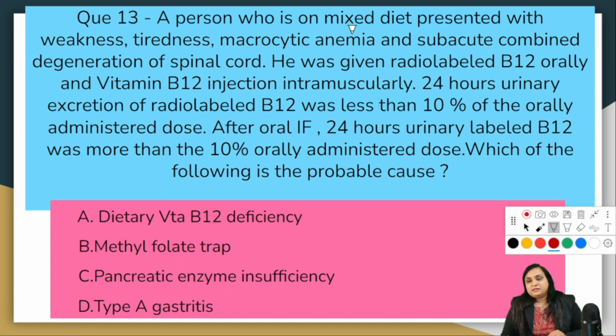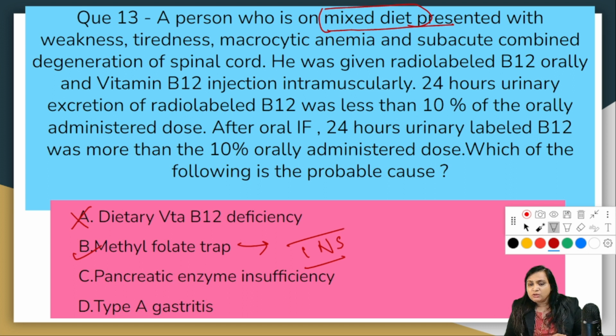A person who is on a mixed diet, this is the first and foremost thing, will not end up with vitamin B12 deficiency. So option A, dietary deficiency of vitamin B12, is out. Is it a methyl folate trap? In a folate trap or a folic acid deficiency, there will be no CNS symptoms. So this is also out. Here no mention of pancreatic enzyme administration is done. Only at the first step, after administering intrinsic factor orally, there is improved excretion of vitamin B12. So it is intrinsic factor deficiency, which is seen in type A gastritis.